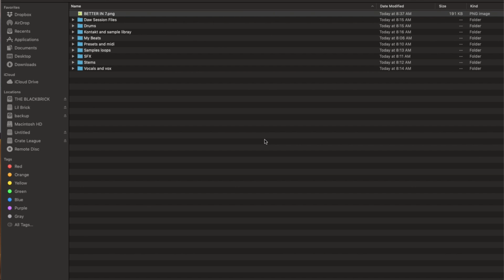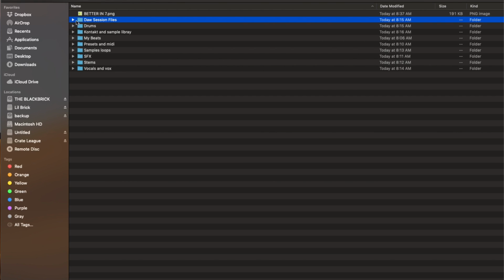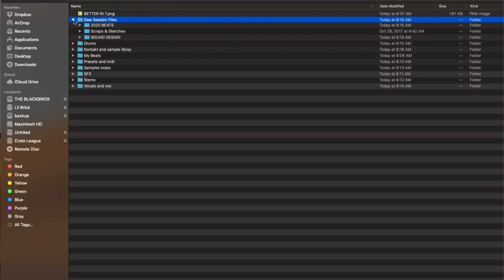7-day better producer template. Basically, the first thing is this. I got it organized kind of how I have my stuff organized for music, being a music producer. The first thing is I have my DAW sessions. So whatever DAW you use, of course, you can change this. But I have my sessions in there.